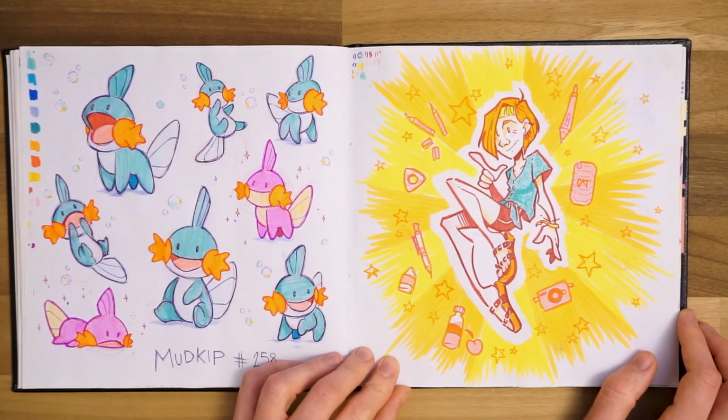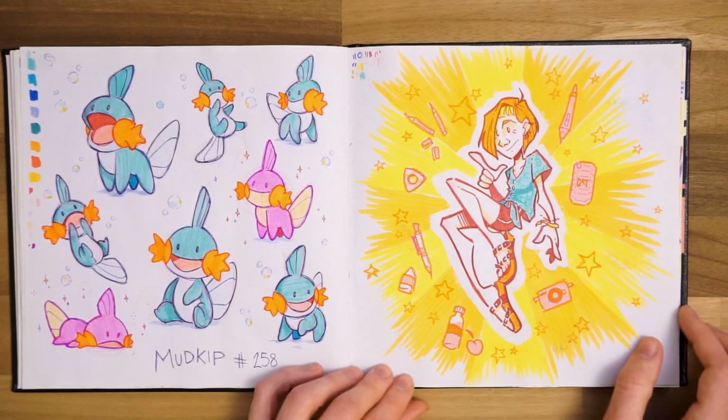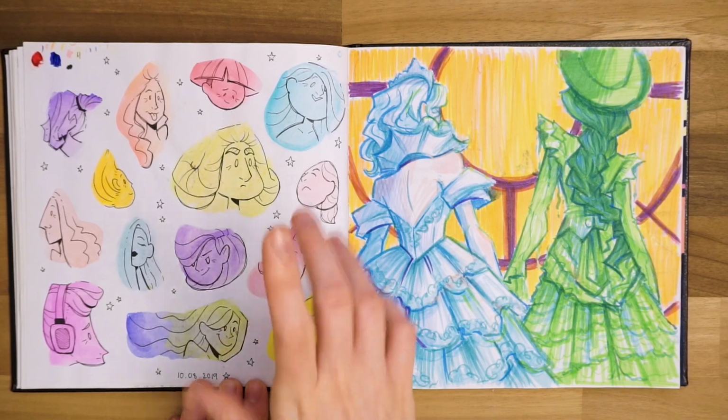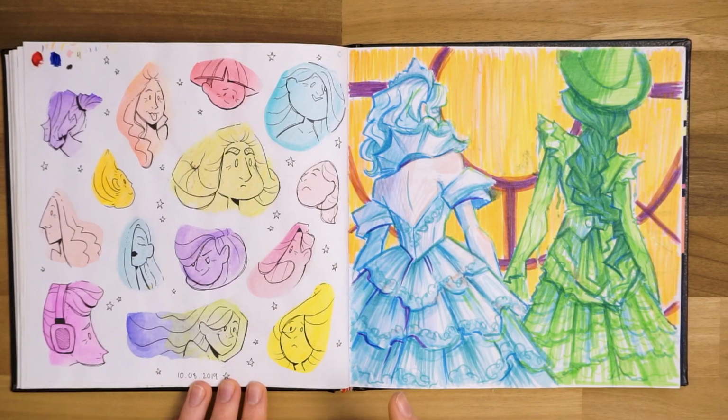Over here is a bit of a self-portrait of me back when I had my fun hair. I miss my fun hair. This was a splotch challenge. What do you call it? You put down a splotch of color and then you try and turn it into a character.